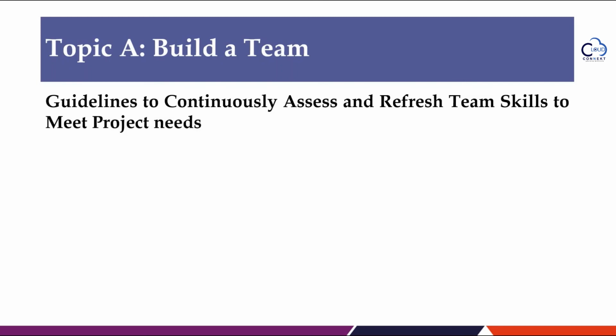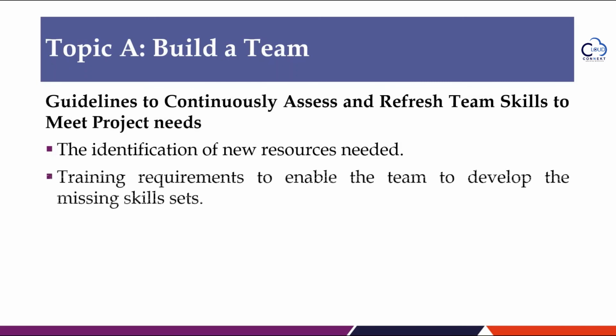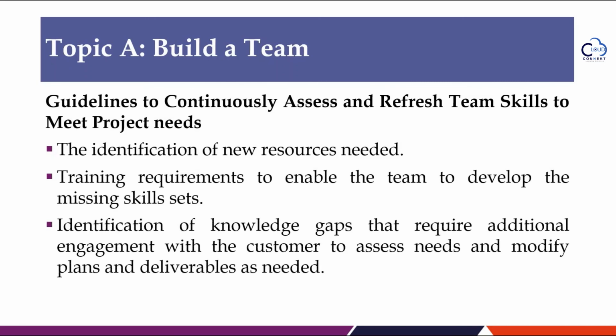These may include the identification of new resources needed, training requirements to enable the team to develop the missing skill sets, identification of knowledge gaps that require additional engagement with the customer to assess needs, and modify plans and deliverables as needed.